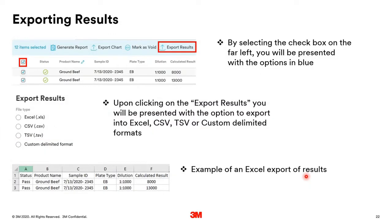Exporting the results. As I said previously, there is the Excel spreadsheet that you can immediately generate. It can also be exported to CSV format, TSV, or a custom delimited format. And remember that the machine is LIMS compatible as well.